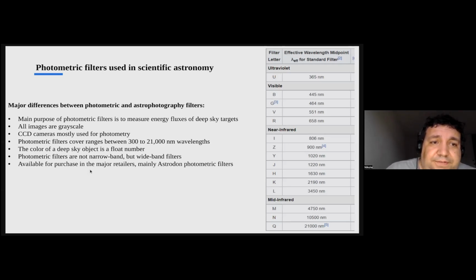And they're also available for purchase. If you go to High Point Scientific or OPT retailers, they're available. They're roughly the same price as normal filters, sometimes a little bit more expensive. But in general, for the same cost that you spend for narrow band filters, you can have a full set of photometric filters, and you can start doing something interesting with them.